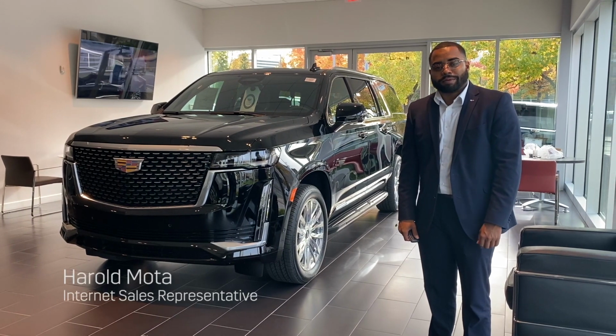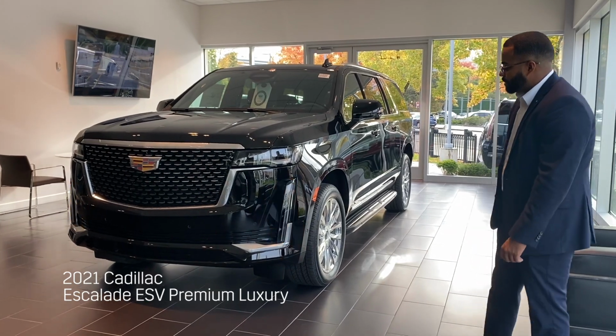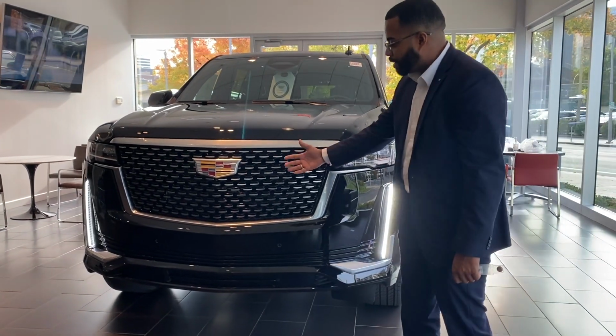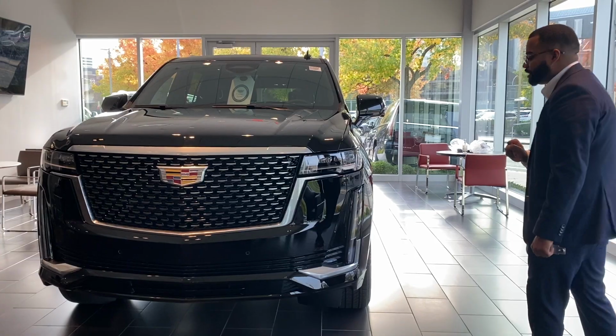Hi, I'm Harold from Pepe Cadillac, and this is the all-new 2021 Cadillac Escalade. As you can see here, this is a very significant change, especially with this premium luxury model. You get the new grille, of course, with the Cadillac emblem. It's definitely going to be a significant difference here.